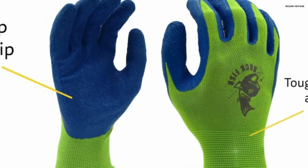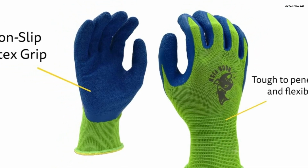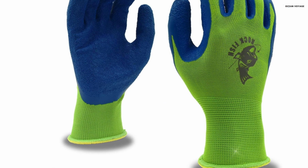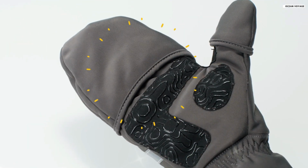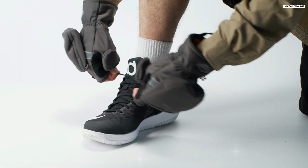One user praised them for protecting hands while handling sharp fishing lines, while another highlighted their usefulness for fish scaling. Overall, the Rockfish FP39 93G gloves deliver strong grip, flexibility, and value for money, making them a solid addition to any angler's gear at a budget-friendly price point.